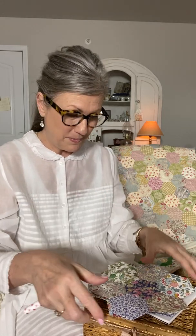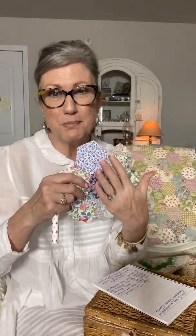I need to be doing something that is recreational, that I'm not getting paid for, that's not a custom order, not something somebody's buying or asking me to make. This is purely for therapy. It's therapeutic.